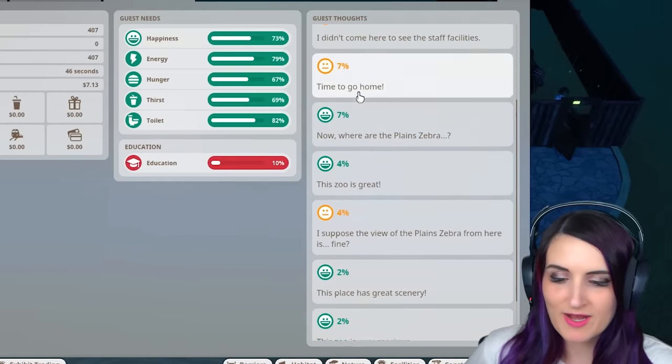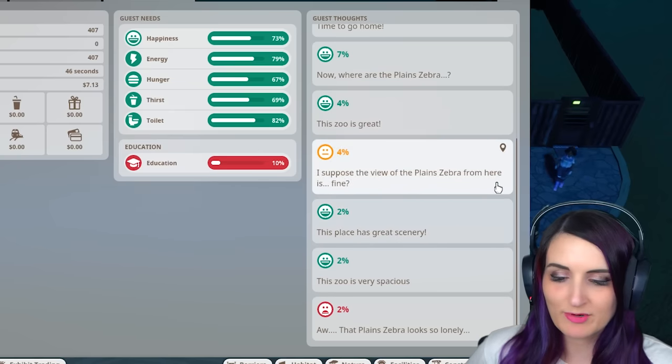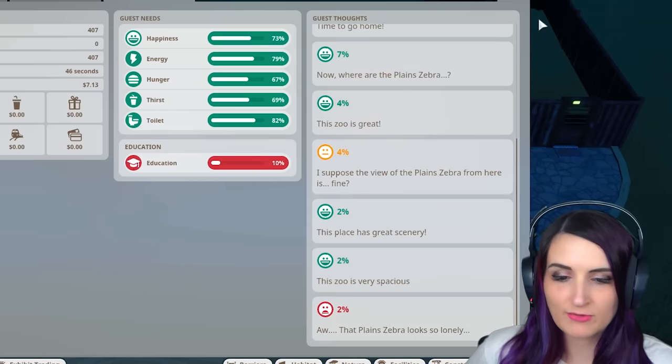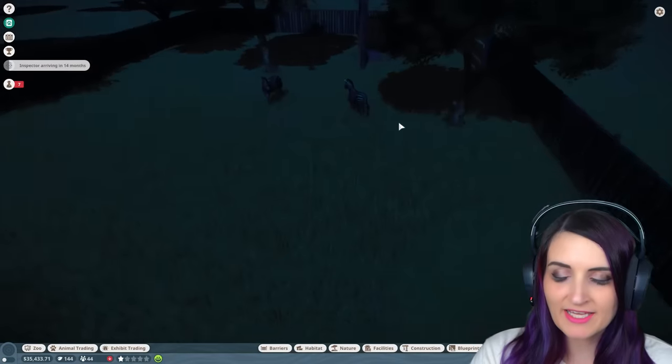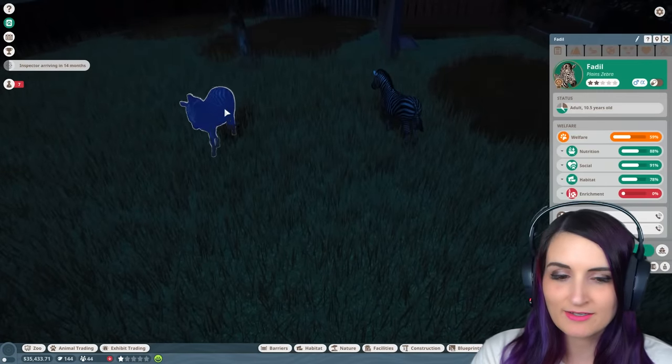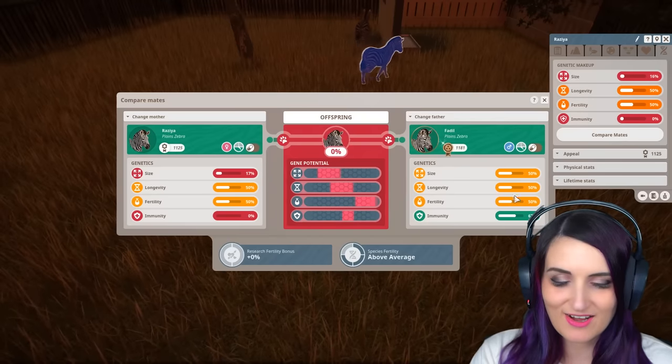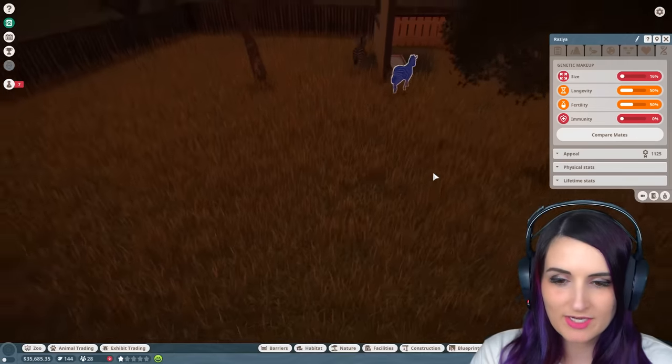Time to go home. I suppose the view of the plain zebra from here is fine. Aw, that plain zebra looks so lonely. Okay, well, now he's not lonely. Look, he's got a buddy. Oh, and it's a girl zebra. Can they mate? 0% chance? Aw, need to breed more zebras.